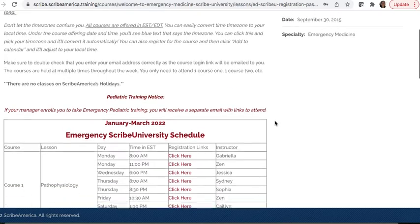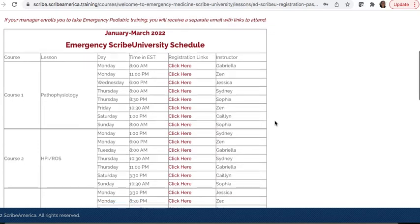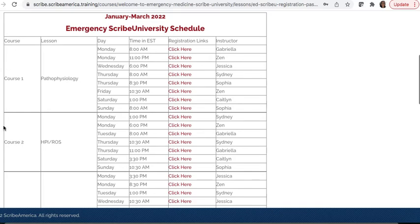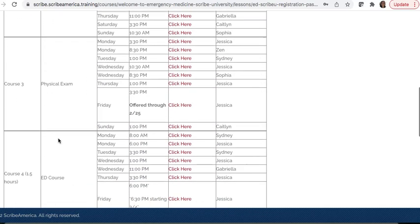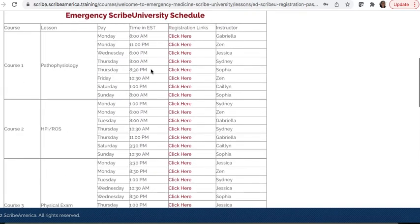On this page, there are 7 courses that everyone has to sign up for. On the schedule, it's laid out for you. On the left, it shows what course number it is. It then shows what information is covered in each course, and then it shows the times and dates the courses are offered. So, for example, the first 5 courses are listed down here. For each course, like I said, they're offered multiple times a week. You only have to pick one day and time that works best with your schedule for each course.